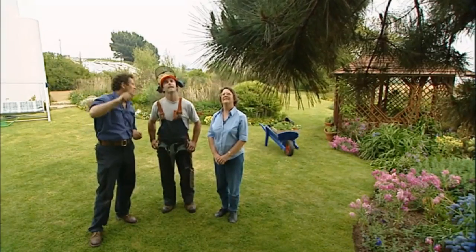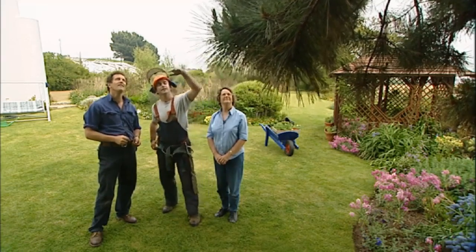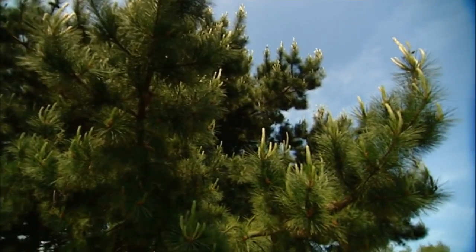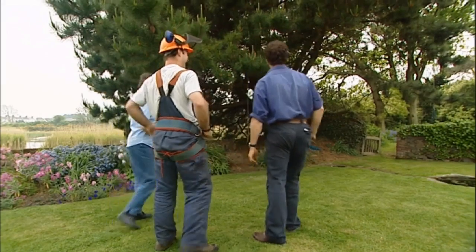Right, Phil, which branches do you want to take down? I think we should start off with this one here. Just get the correct height, and then from there on, we'll go around the tree and selectively take them out. Do you trust him? Implicitly. Well, come on, let's get cracking.